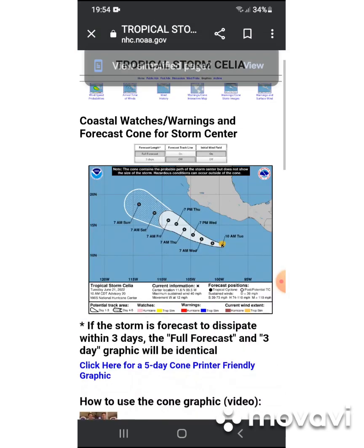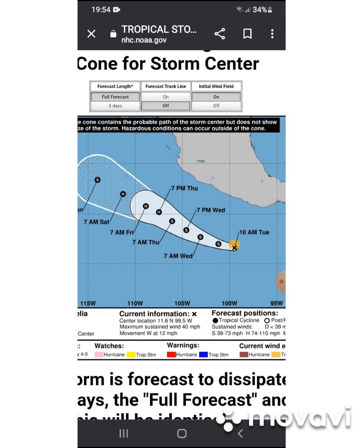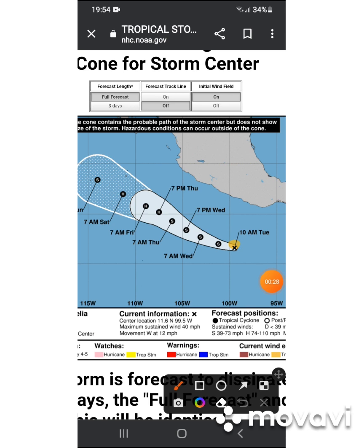Today's video we'll be talking about Tropical Storm Celia, which has regained Tropical Storm status about a couple of hours ago. If you don't know how it regained Tropical Storm characteristics again, it organised overnight and came out with some wind shear, and they upgraded it to a Tropical Storm.